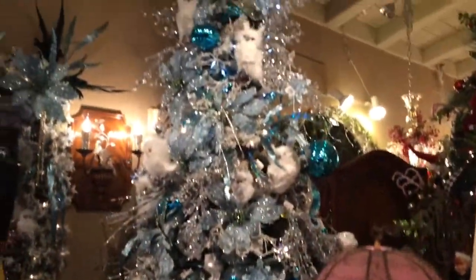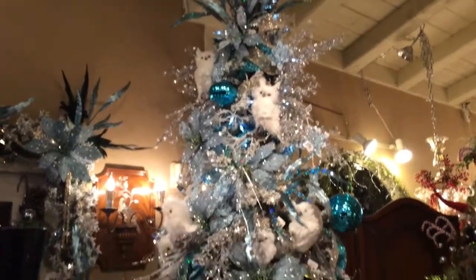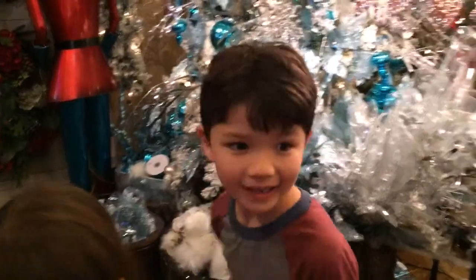Second favorite is this one. Now describe this one to me. Because it's sparkly, blue, and it's a tree. Blue and sparkly. And it's almost like frozen. And it's a tree. Oh yeah, frozen. Good. Now it's my turn.